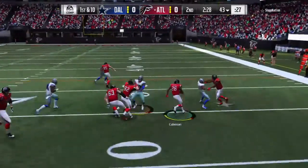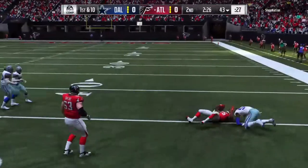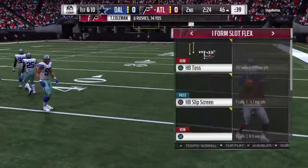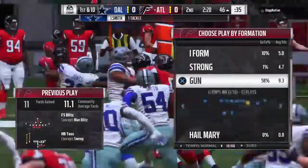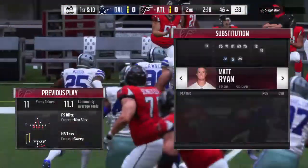Now they'll run it on the toss. Oh, he's got a little daylight. And he'll be taken down, but not before he gets into enemy territory. Back-to-back 11-yard gains, and they've got another first down.